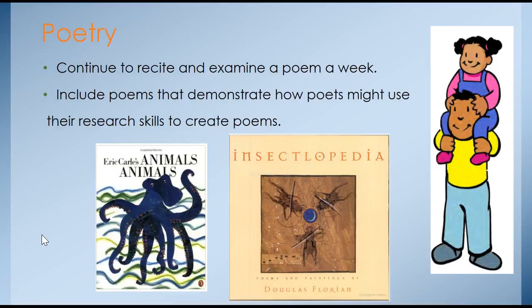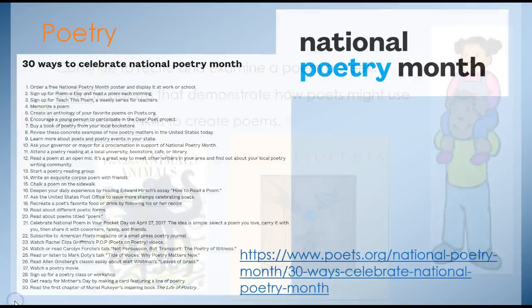And if you haven't had the opportunity to use your kids' poems, teaching first graders to love writing poetry, you might want to get that book out and really do some more things with that, because Reggie Routman did such a great job with that. But I love the different books that are available about how poets have used their research skills to create poems. Eric Carle, and these are some just great ideas. Your librarian will have so much more to do with them.